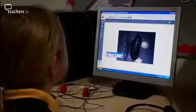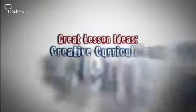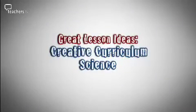Literacy, science, ICT and maths lend themselves to the creative curriculum. The children learn through a sense of discovery that these subjects can be fun and engaging whilst meeting the national curriculum objectives. This lesson came about because the children were already enthusiastic about the natural world, and we wanted to bring some of this enthusiasm into the classroom.